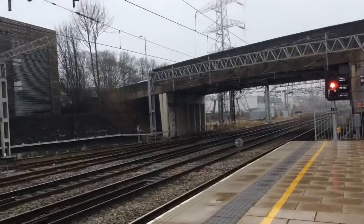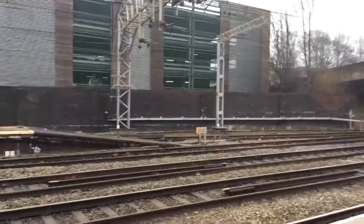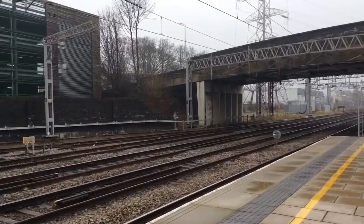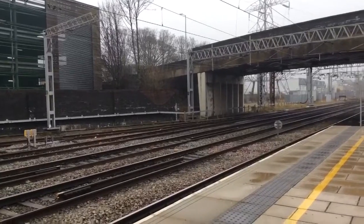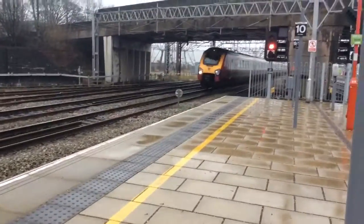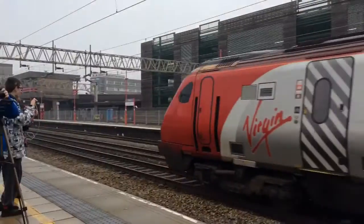Now about to pass straight through the main line at Stafford will be your 12:45. No, that's not it. Here we go. This is for your 12:31 Avanti West Coast train service from London Euston to Chester. Voyager 221-102.